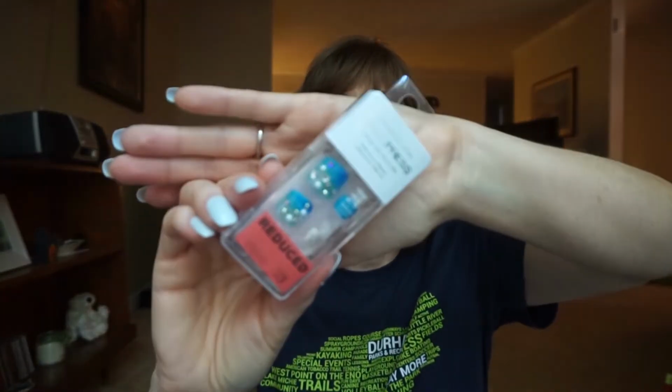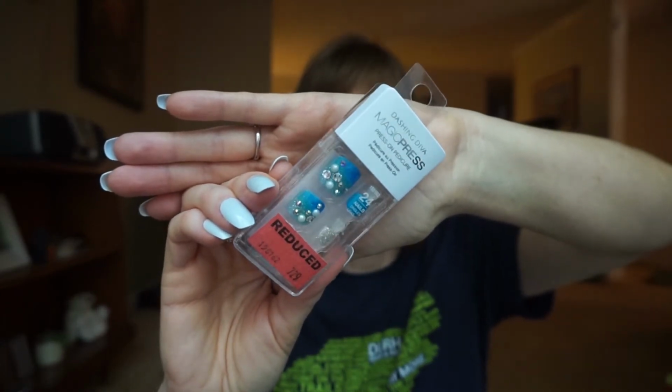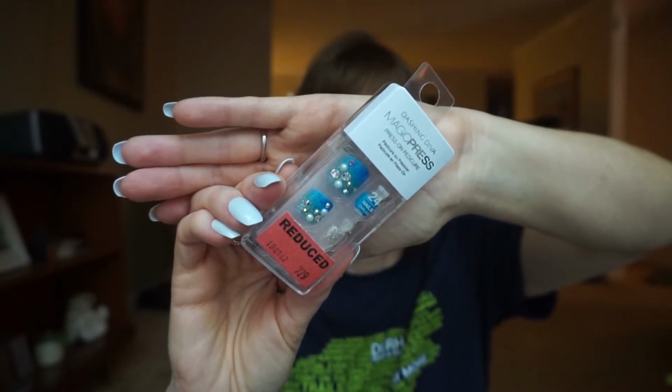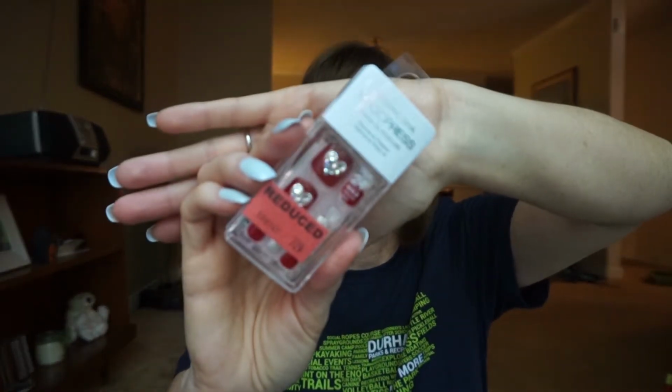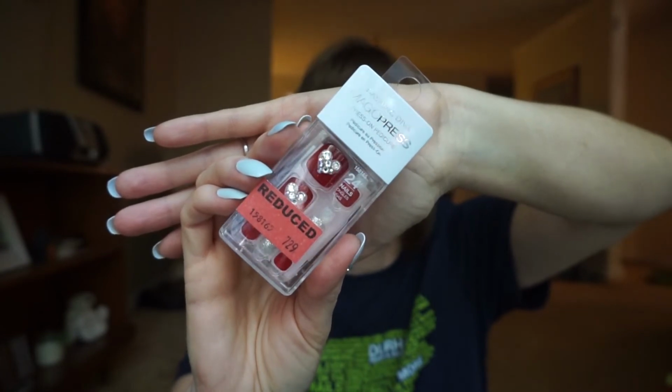Super pretty. And then I also got these kind of bright blue with bling as well. Just absolutely gorgeous. And I got these red with hearts. Super, super pretty.